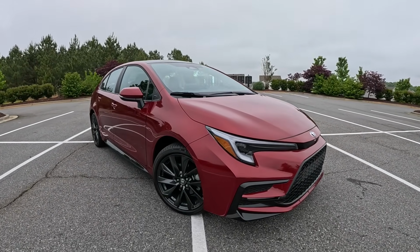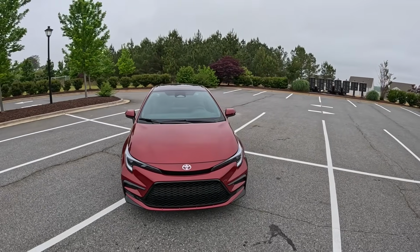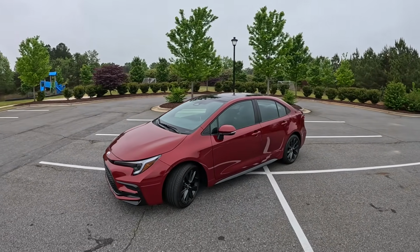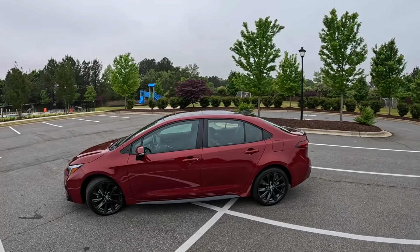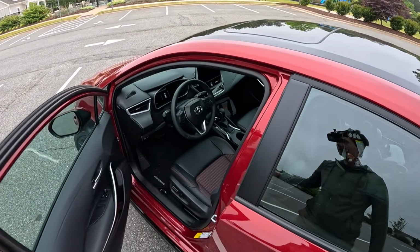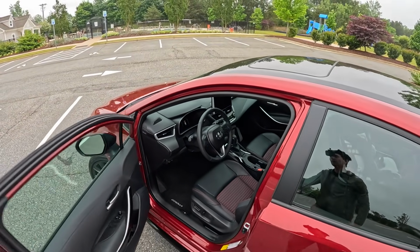In today's video we're checking out this 2026 Toyota Corolla XSE. This one's finished in Ruby Flare. MSRP is $31,500. So this is basically a nearly top trim for the Corolla economy car. One of the most tried and true cars out there. You really can't go wrong with it. So let's go ahead and see what this car is all about.